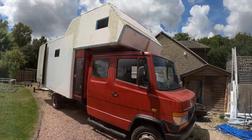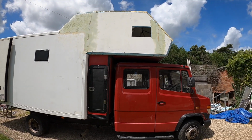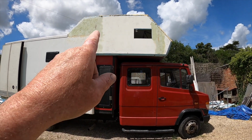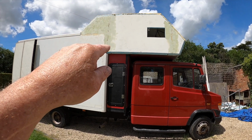Okay, so Sunday morning, had a really good couple of days. Well, I had a really good week actually. The cab over is nearly ready to be raptored. I've fiberglassed and filled most of the joins.